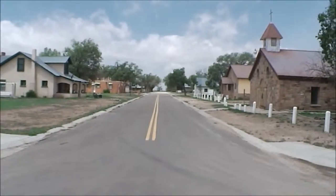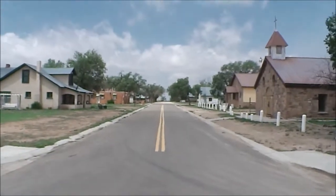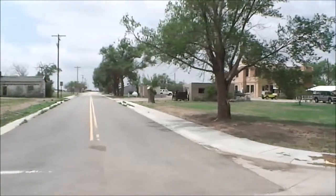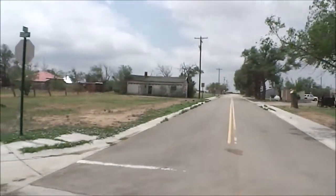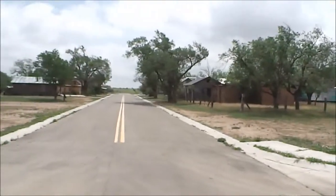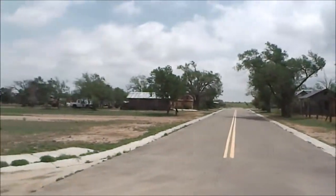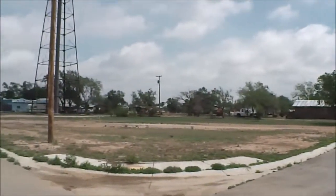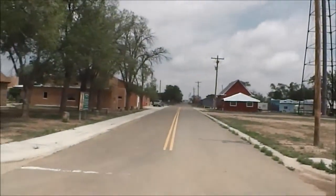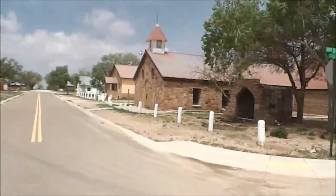This is for Mark and Cammie. I'm just letting you know, this is just a very brief video showing how virtually empty the small town of Mosquero is. I am standing in the middle of the intersection, one of the intersections, and yeah, this is basically it. That's the water tower, I've already taken pictures of that. So yeah, I'll show you what downtown Main Street looks like.